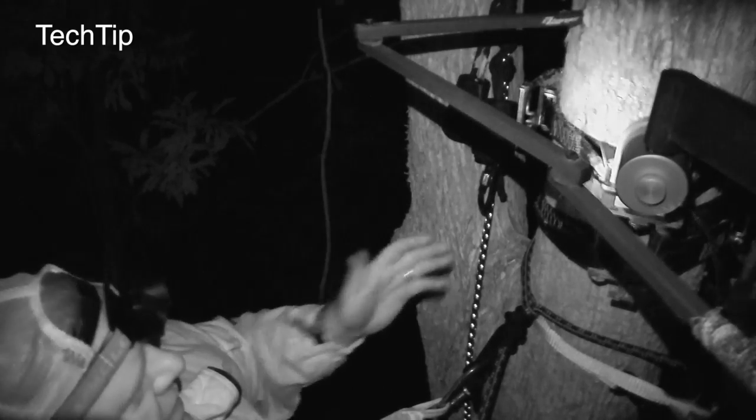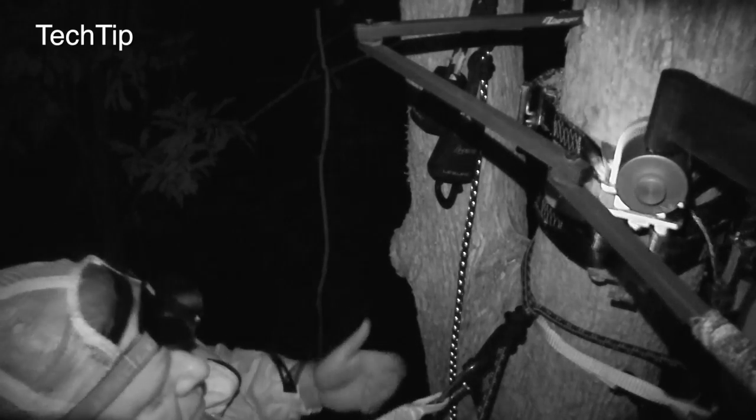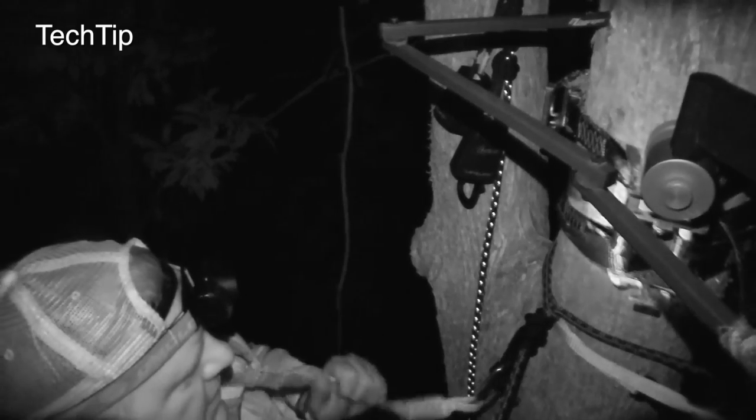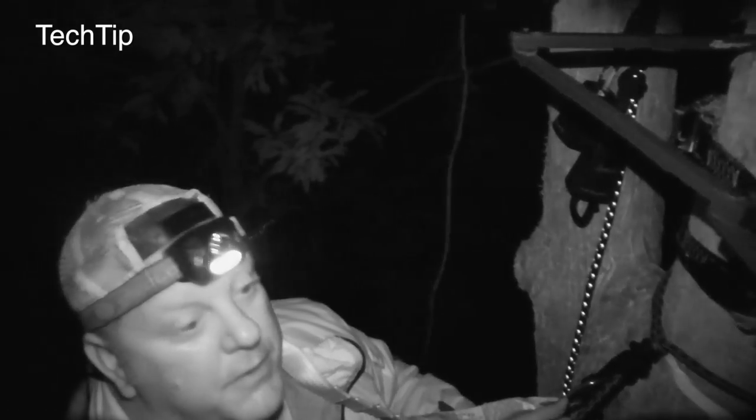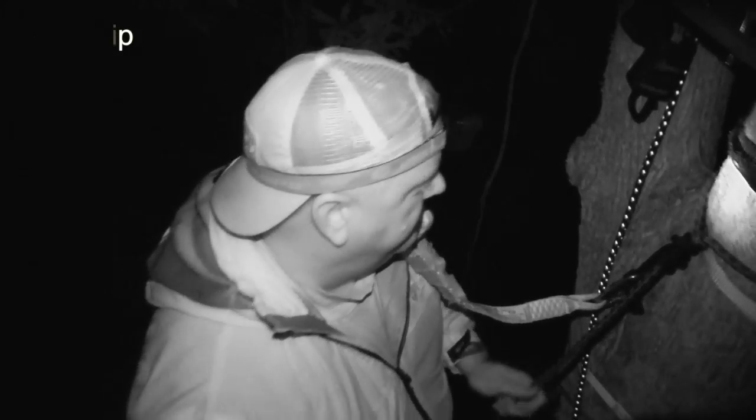Again, we did that, and the whole time we were 100% tied off, so that if something would have given way or we would have slipped or fell or whatever the case may be, this safety system is going to serve its purpose, and we're going to be able to get home to see the wife and kids at night when it's all over with.